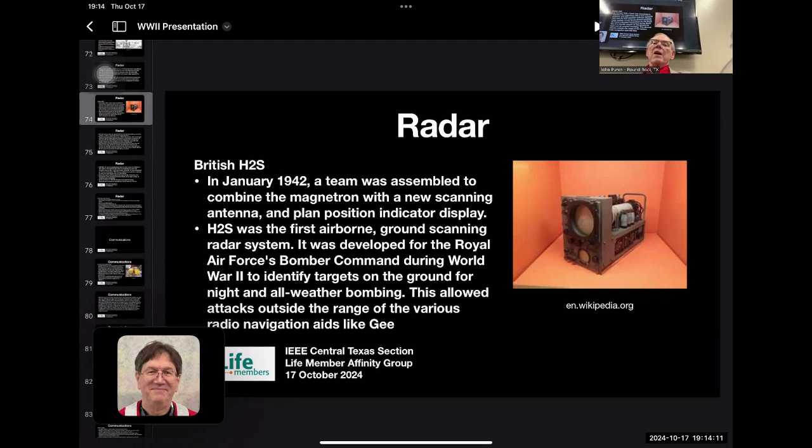The British developed something called the H2S system. They wanted to be able to look down at cities, being able to identify targets more accurately. They had G that put them in the general area, but they couldn't accurately at night actually see what they were dropping bombs on. So using the magnetron, they were able to put the H2S system in the aircraft, and it had a high frequency so they could scan the ground, see the city and the structures in the city, and use that to find their target and drop their bombs more accurately.